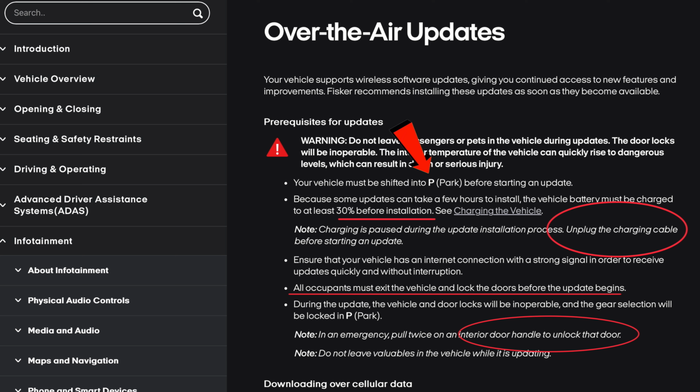You must be in park. You must be at least 30% charge. You must unplug the charging cable. All occupants must exit the vehicle.